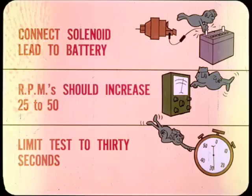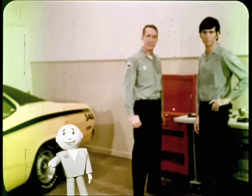Now, when... I hate to cut Tom off, but we're just flat out of time. If you read this month's reference book, you'll find an extensive explanation of why the electronic ignition system is superior to the conventional breaker point system.